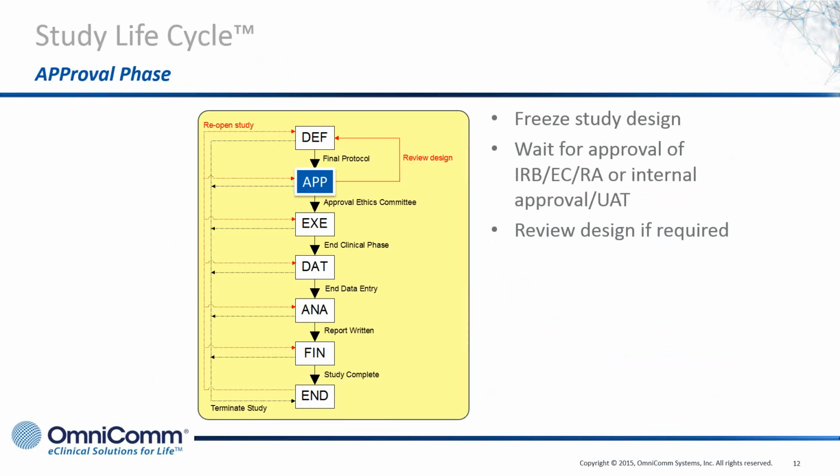Once the study definition is complete, the person who is responsible for moving a trial through the study lifecycle can promote the study to the next phase, the approval phase. During this phase, the study design is frozen and nobody can make any changes. During this phase, typically internal approval or UAT is conducted. Or maybe you are waiting for external approval by an ethics committee or the competent authority. If, as a result of these reviews, no changes to the design are required, the study can move on to the next phase, the clinical phase or execution phase.